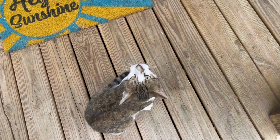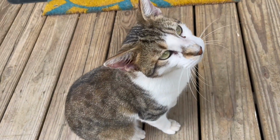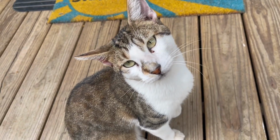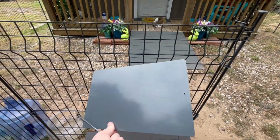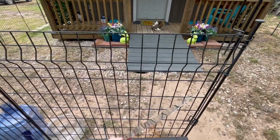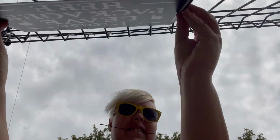Speaking of Leo, the one that I can pick up. Hi there, buddy. Hi. How are you? He's a good one. He's a real good one. Okay, the plan is to place this here. And so I should be able to just line it up and then do that.